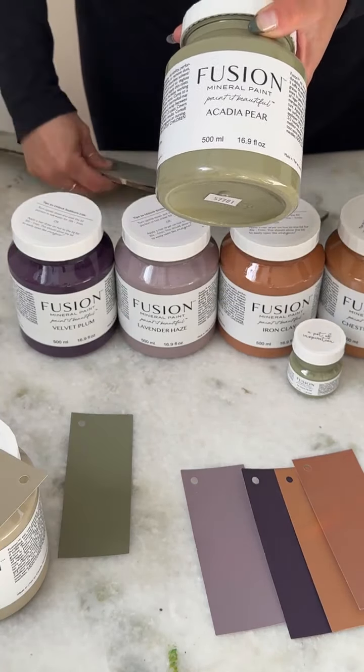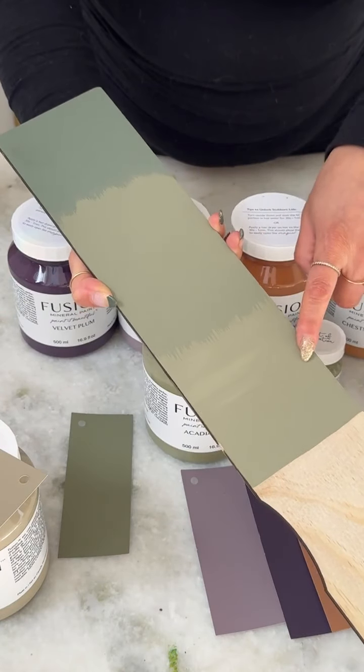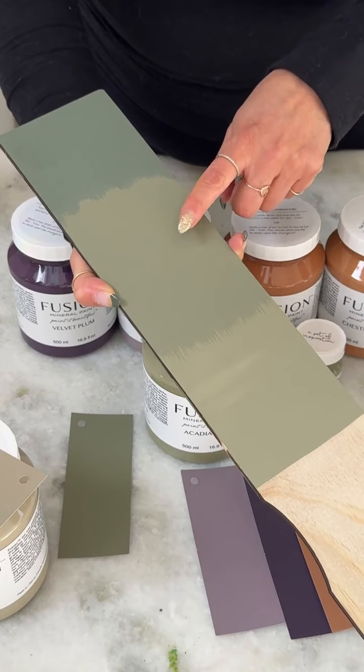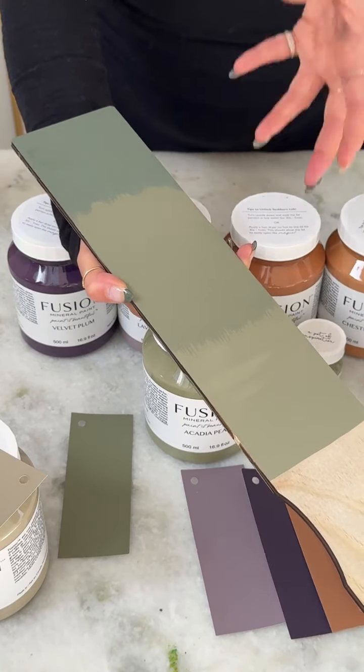We've got the carriage house here, Acadia Pear, and then we have lichen. Lichen, yes. You see how much lighter lichen is compared to Acadia Pear. Yeah, it's really nice. I've always thought of Acadia Pear as like a sage color. I really, truly, this has been one of my absolute favorites.